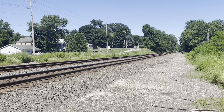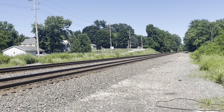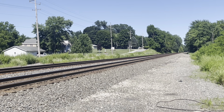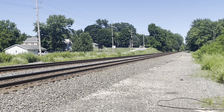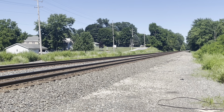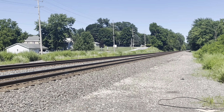I don't know of any places in the eastern half of the United States that have this kind of traffic density with this kind of scenery. It's very pastoral in a lot of places. I mean, Horseshoe Curve is very busy, but I don't think it sees as many trains as this line does, and I'm discounting helper movements.